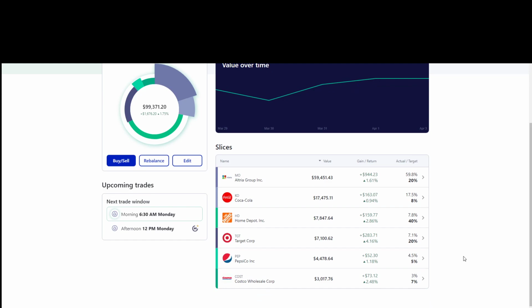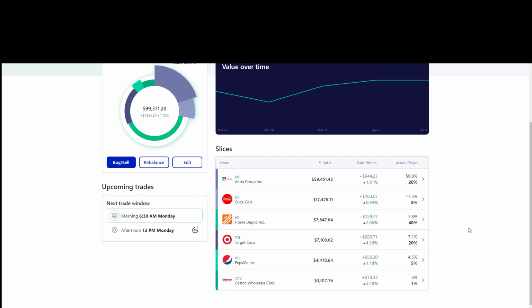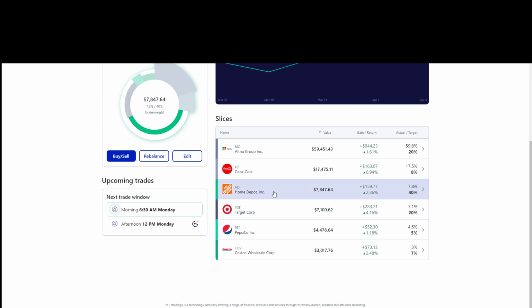Target was up 4%. Target and Home Depot are just two companies that I wish I had thrown more money into at the beginning of this year. I made some plays against JPM, which has done phenomenally well, but man, did I wish I had put more in Home Depot. That's going to be one of my top stocks. I'm going to get this up to at least about 10K really quickly before summer.